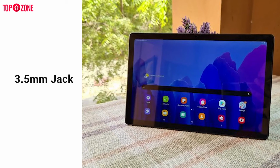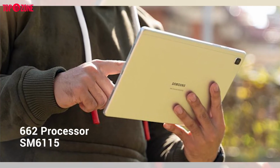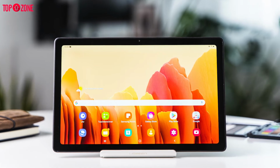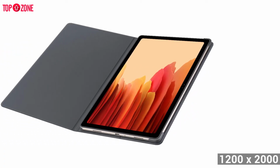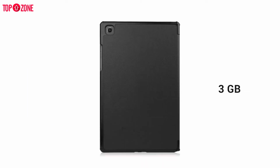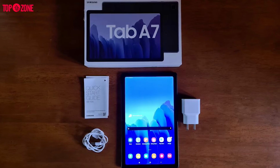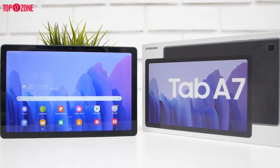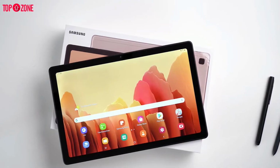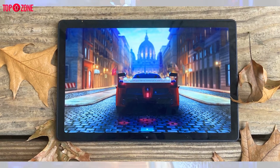The tablet provides a 3.5mm jack and it is powered by the Qualcomm SM6115 Snapdragon 662 processor, and the tablet comes with a display size of 10.4 inches that has an IPS LCD capacitive touchscreen. The tablet gives a resolution of 1200 x 2000 pixels. It also provides 3GB RAM with 32GB and 64GB internal storage. In fact, users can expand the internal storage by microSD-XC. So for those looking for the ultimate Android tablet, this Samsung Galaxy Tab A7 review has shown you every reason why it's more than worthy of your consideration.